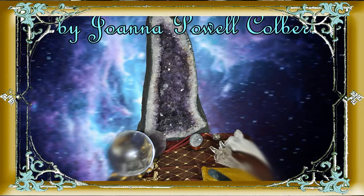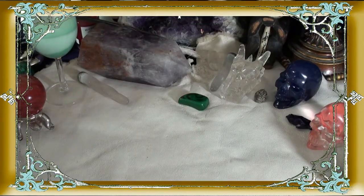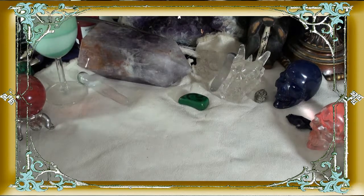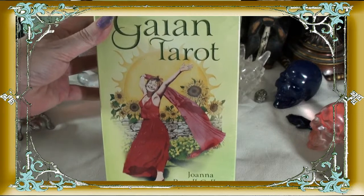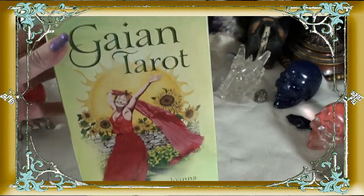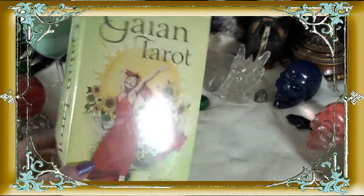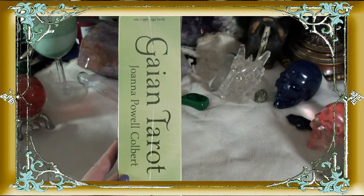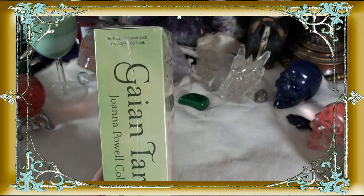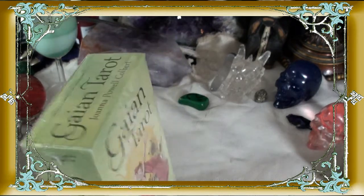Gothic Angel here, and today I want to show you the wonderful deck that I have here that we all know and love. It is the Gaian Tarot, and it is done by Joanna Powell Colbert. I'm not sure how to pronounce the last name. It is done by Llewellyn, and it includes a 288-page book.